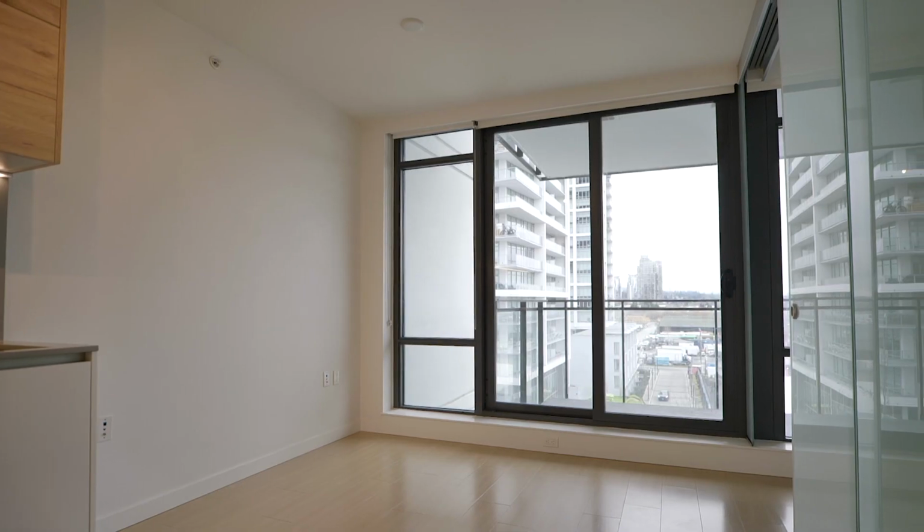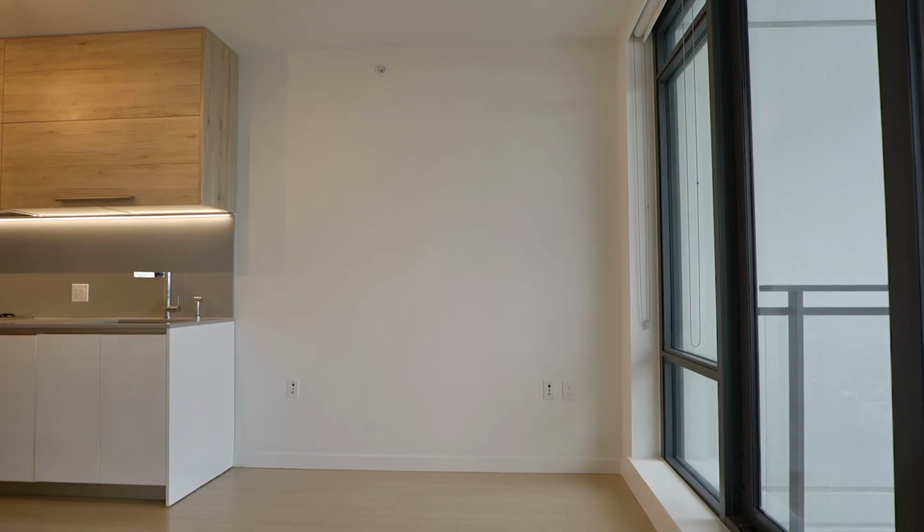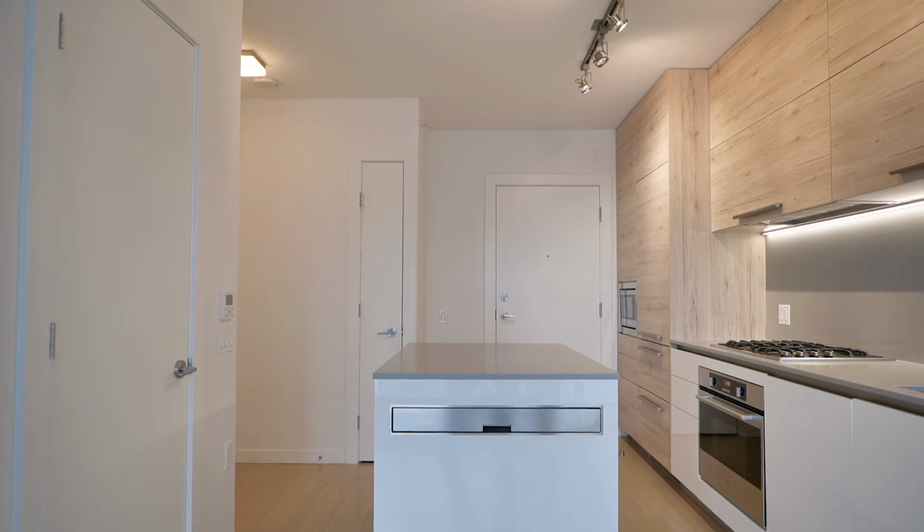The other thing about this unit is also it's a very functional layout. For the square footage, this unit is extremely functional. And Keenan's gonna share with you guys a little more as far as some of the uniqueness in this unit compared to the other ones in Brentwood.